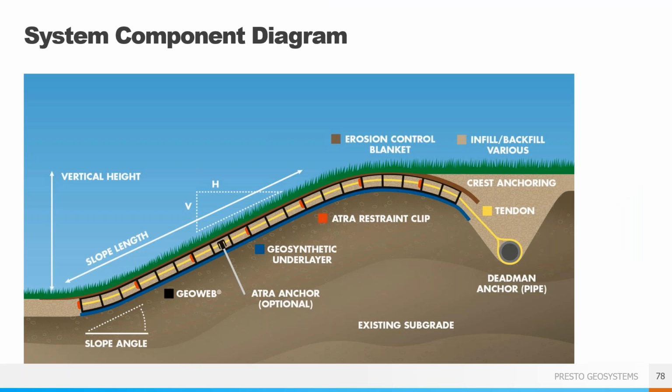Here's a simplified diagram showing how the different system components interact with the GeoWeb to form a complete system. We'll talk about each of these components next. To begin, we have our slope with some standard dimensions. The first thing to go down is the geosynthetic layer, which can be a geotextile, geomembrane, geogrid, or any similar product.